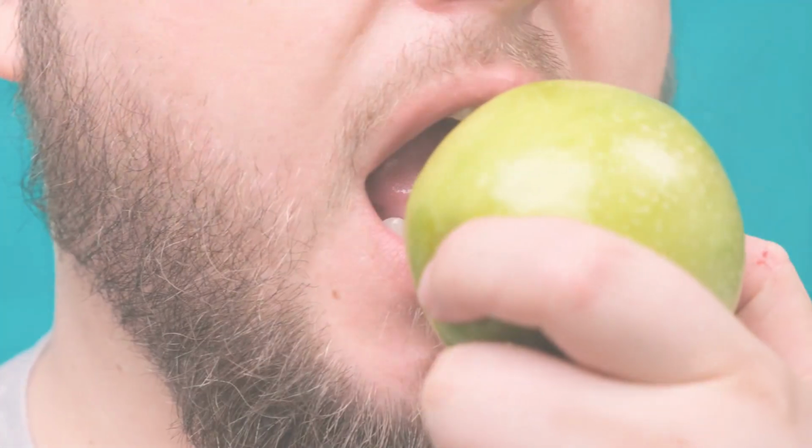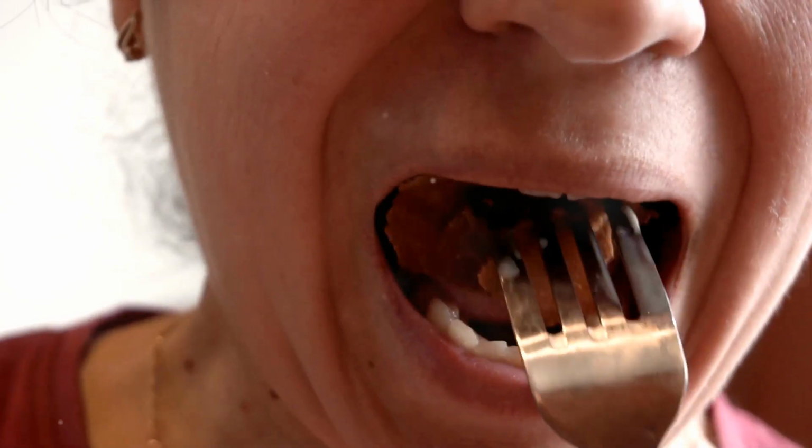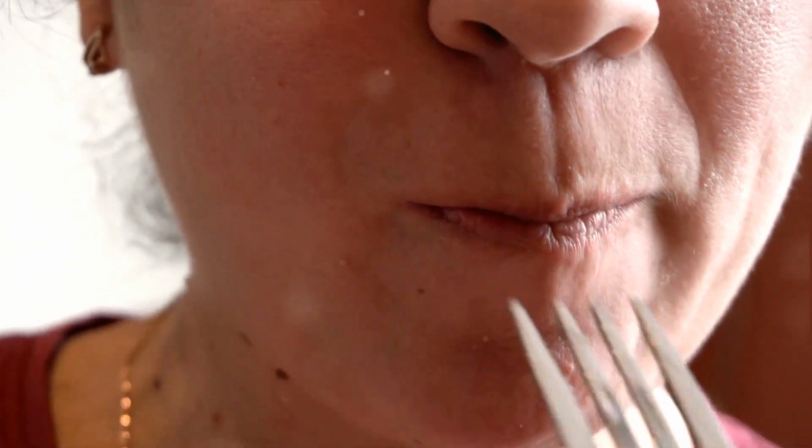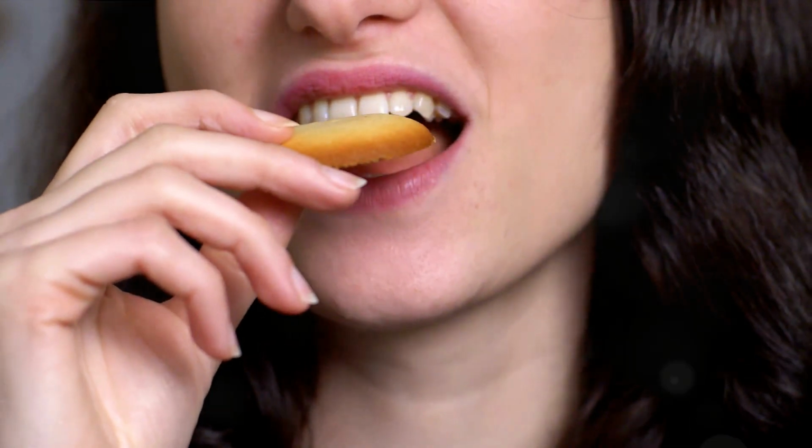When you bite into your favorite food, saliva springs into action. This unsung hero of health is more than a simple liquid. It's a vital player in the digestion process. As soon as food enters your mouth, saliva gets to work. It moistens the food, making it easier to chew and swallow. But here's where it gets even more interesting. Saliva contains an enzyme called amylase, which begins the process of breaking down complex carbohydrates into simpler sugars. That's right, digestion begins in your mouth, not your stomach.